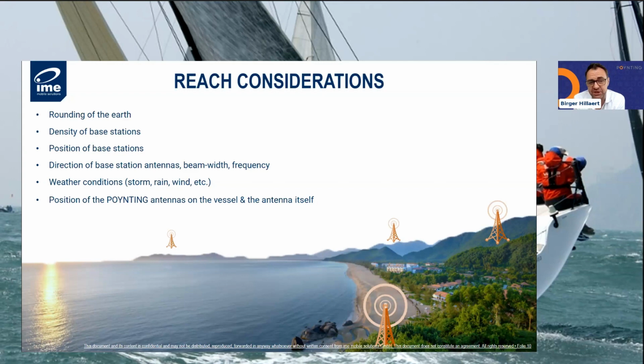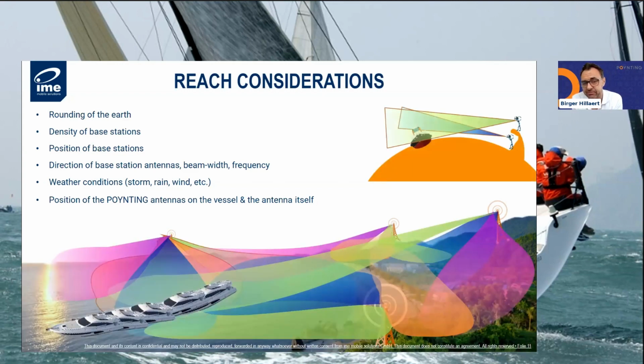And of course, the position of the antennas on the vessel. If you have a very high mast of the antennas, you can put them up there. And then you will, of course, have a very nice view over the sea. And if the tower is also high on a hill, that will probably have a positive effect on signal reception.